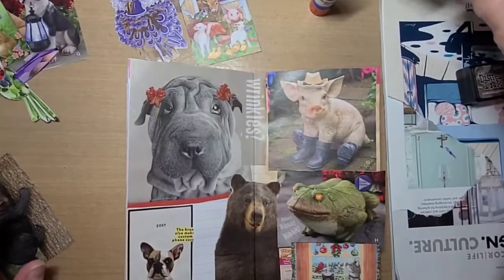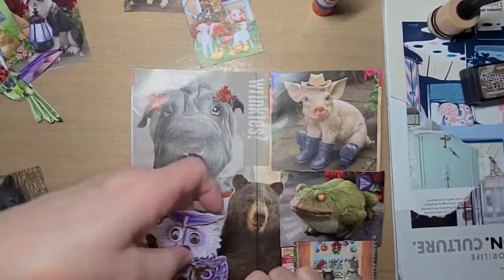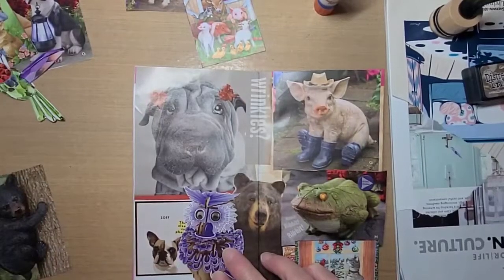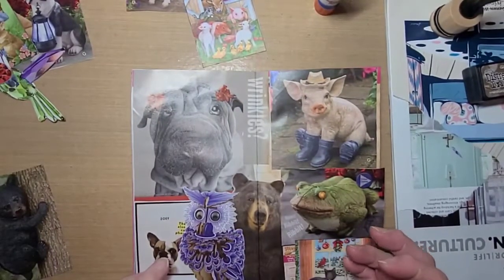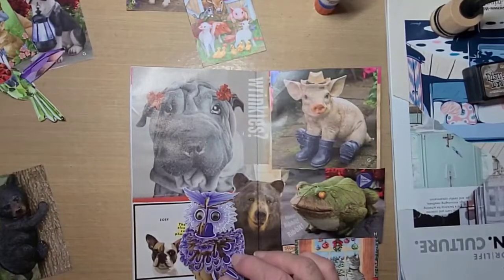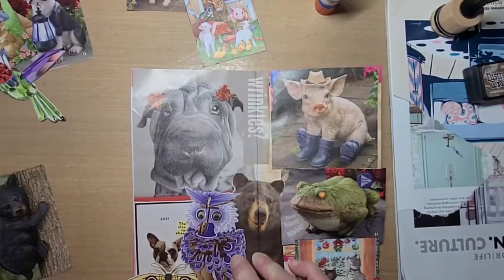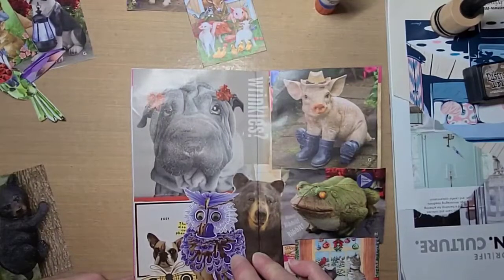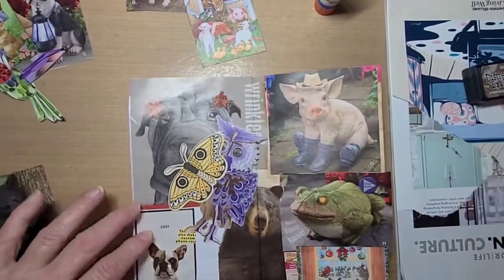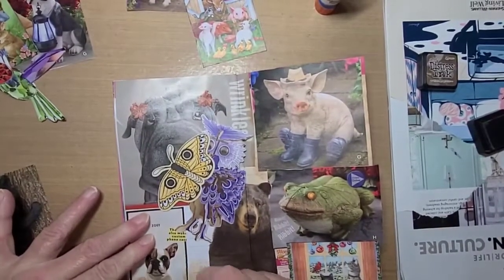Okay, so let's see here now. We have this here. Let's see. What about the owl? I think I want to put the owl right there. But let's see what I could get if I have a filler. Maybe, because I don't have any other small pictures that would go there. Maybe I could put this butterfly in here like this as a filler. But before I do that, I want to ink it up so it will be a darker color.